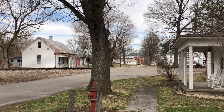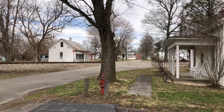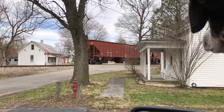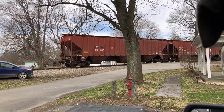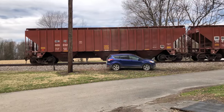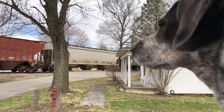Oh, I didn't see the conductor over there. Well, there you go. Looks like they're picking up about six cars, setting off. I think three and picked up six, if I'm correct on that.